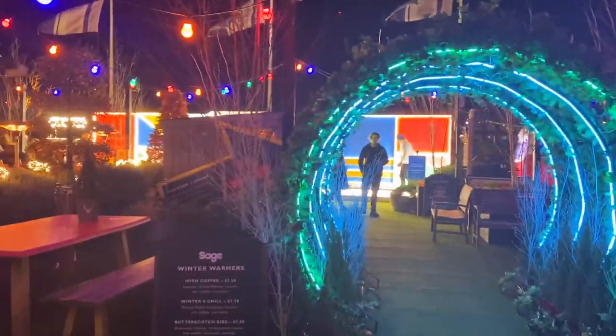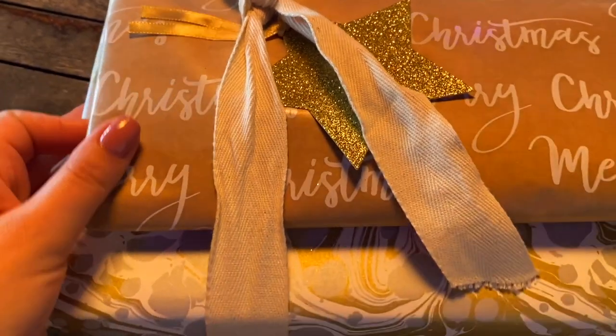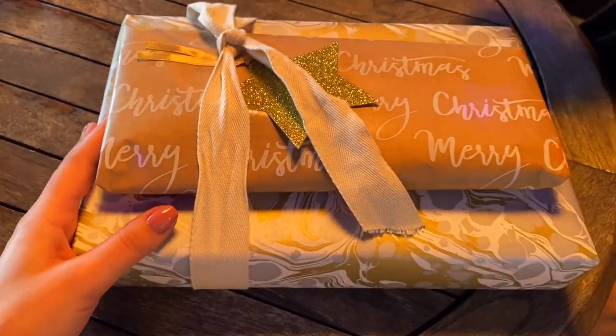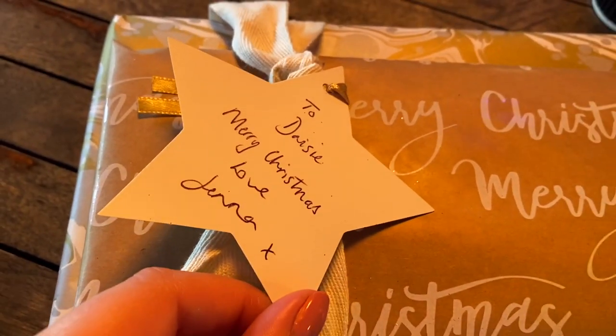Do you feel Christmassy now? The cutest. Look at my packaging. I'm like the worst friend ever. I haven't even wrapped Jenna's because I didn't have time. And look at this. You are putting me to shame. This looks so beautiful. Aww. You're so cute. God, I want to cry. Look at what Jenna has got me.